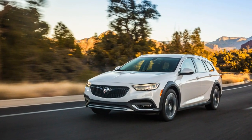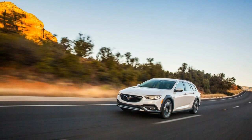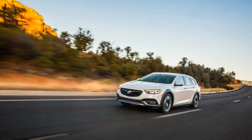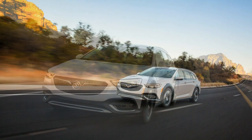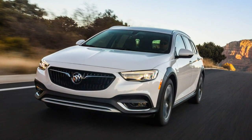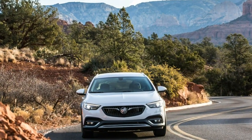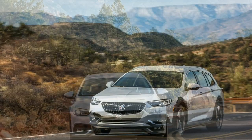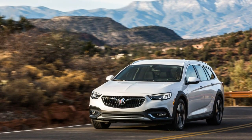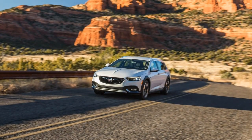2018 Buick Regal TourX car review. The good points of the 2018 Buick Regal TourX: spacious, strong brakes, sophisticated AWD system. The bad points of the 2018 Buick Regal TourX: sleepy throttle and transmission, neither luxurious nor off-roadable, goofy exterior cladding.